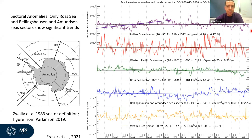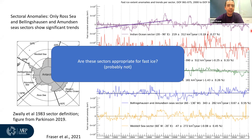But looking at this, the first question I have is, are these sectors appropriate for fast ice definition? The answer is probably not. In fact, if you ask Marilyn Raphael and Will Hobbs, you could argue that these sectors are maybe not even completely appropriate for overall pack ice. And they had a great publication in 2014, I think, redefining the sector boundaries for sea ice.